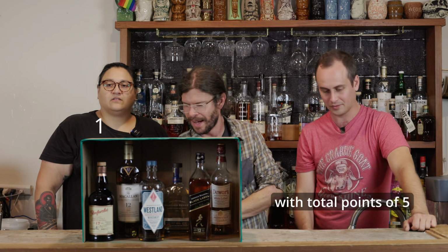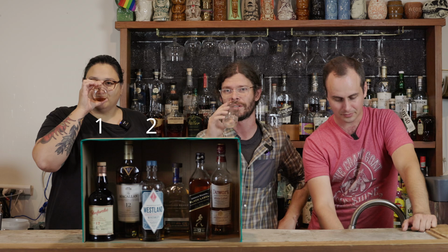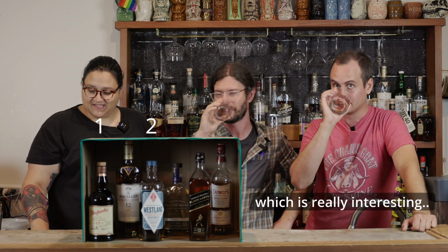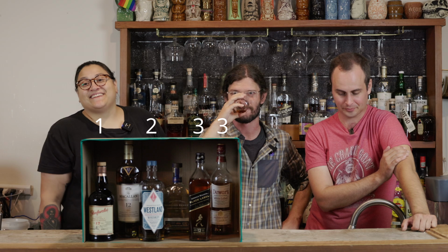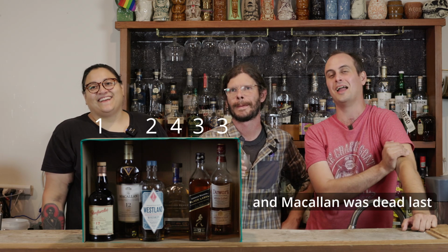So the second favorite was Westland. Interesting. Everybody loves corn nuts. I unfortunately have no more Westland left to drink. And there's a tie for 3rd, which is really interesting: Johnny Walker and Dewar's. That Dewar's snuck up on me. And what was in dead last? Well, we have Woodford next, as a 4, and then Macallan was dead last.